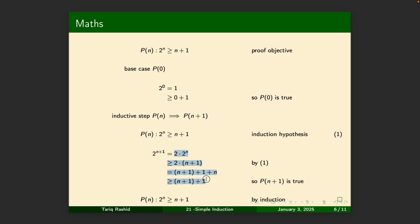And this is slightly more clearly written out than my handwritten notes. You can see 2 to the n plus 1 is 2 times 2 to the n, which is more than or equal to 2 times n plus 1. Why? Because that's the induction hypothesis. 2 to the n is assumed to be more than or equal to n plus 1. Then we can expand that out, rearrange a little bit into the form we want, n plus 1 plus 1. And we can ignore that n because it's always going to be more than 0. So we've got this chain of inequalities. So we've finally proven that. So by induction we can say that proposition is true for all n.